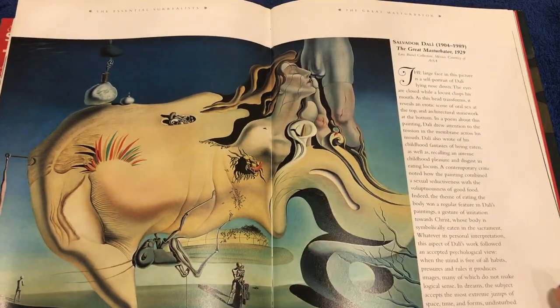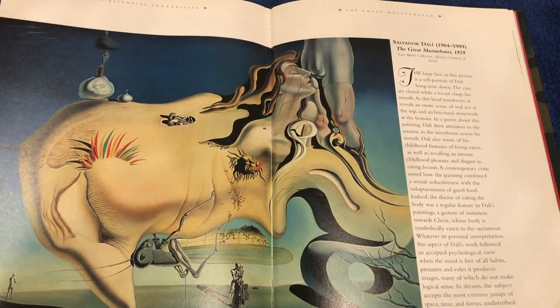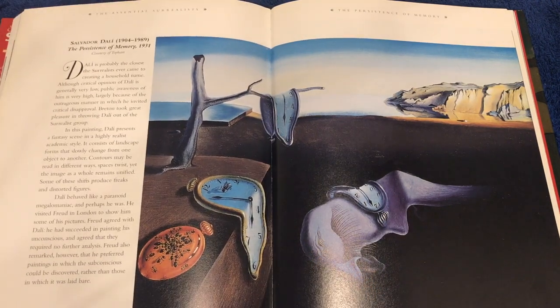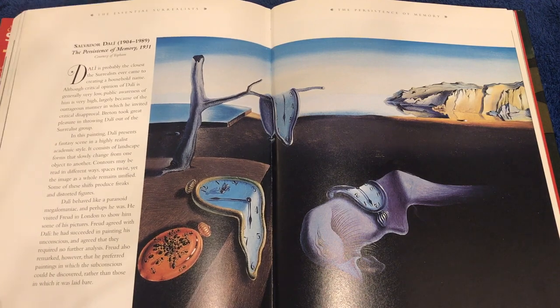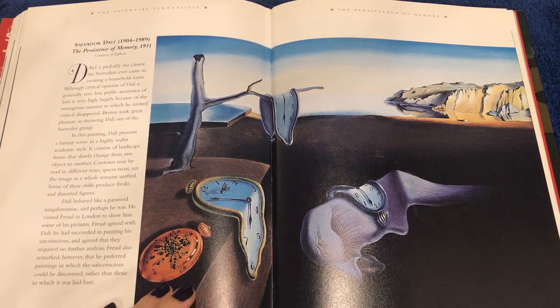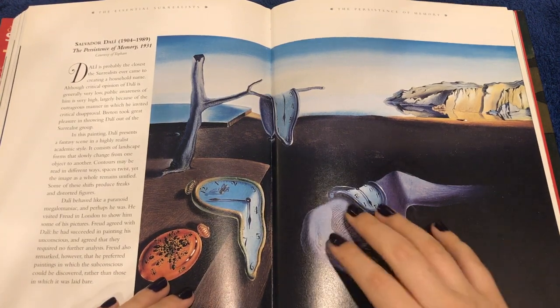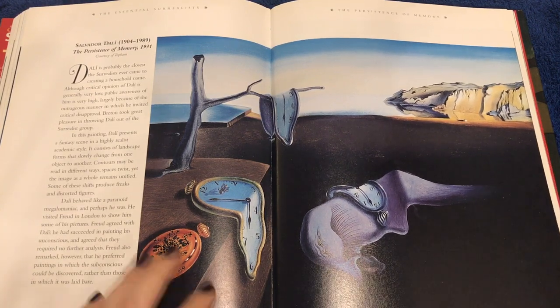There are definitely some surrealist paintings that remind me of specific dreams that I've had. I have really vivid, story-like dreams, and I can still remember really vividly certain scenes from them, and there are definitely some surrealist paintings that remind me of those dreams. The Persistence of Memory. Everyone knows this one. The melting clocks.